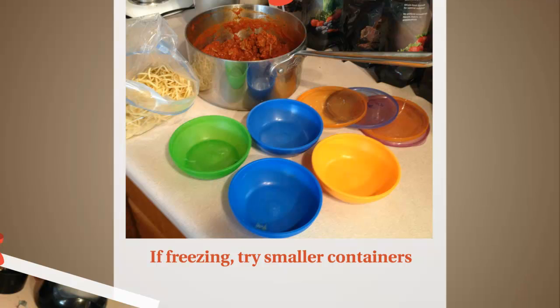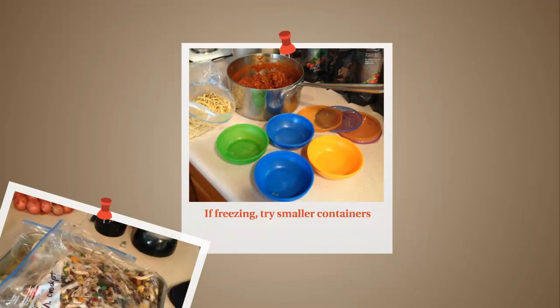And the last thing I wanted to share with you on this is if you are saving things in single servings, these little containers out of the baby food aisle are really handy. They're about the size of your hand, so it's a great serving size. They don't keep a lot of air in there, so you don't have a lot of freezer burn, and they come with tops, and they're cheap. So they're Gerber baby bowls or something like that. I use those a lot.